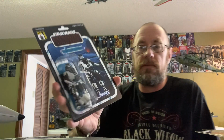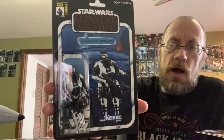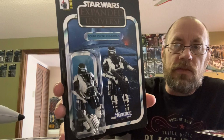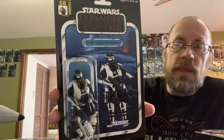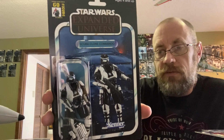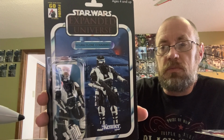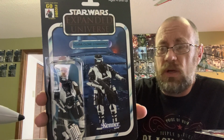This is a particular favorite custom of mine. I'm a huge fan of the Republic Commandos. I'm trying not to get the glare on there, but still show the figure. A huge fan of the Republic Commandos, especially this series of books by Karen Traviss. Well worth the read.